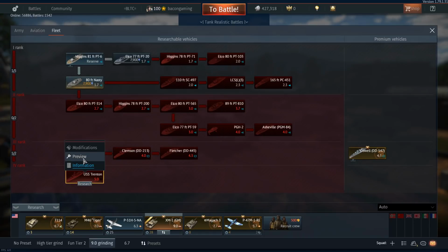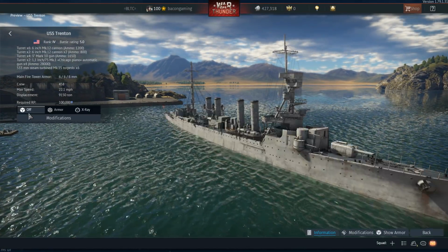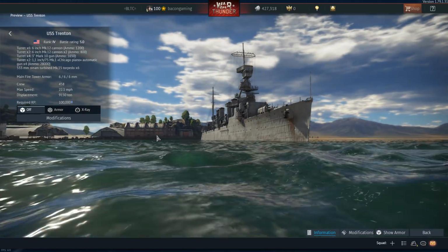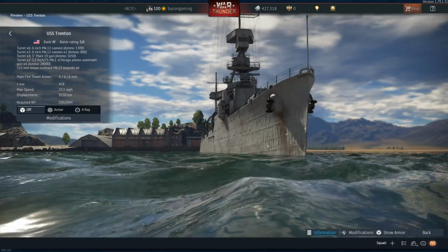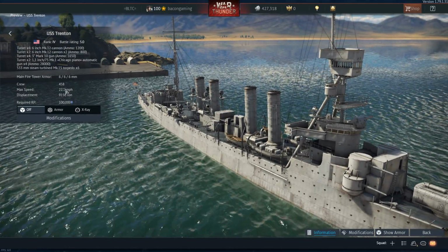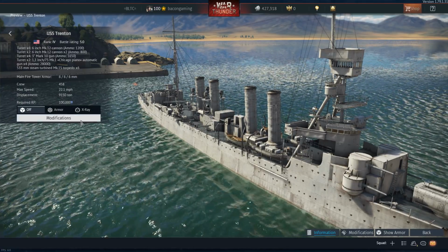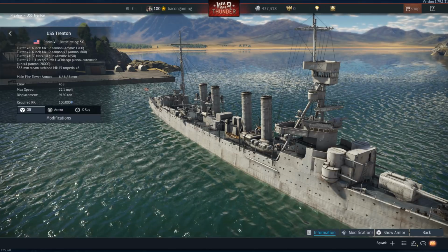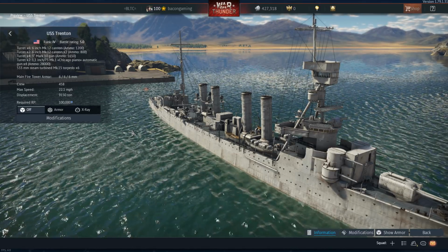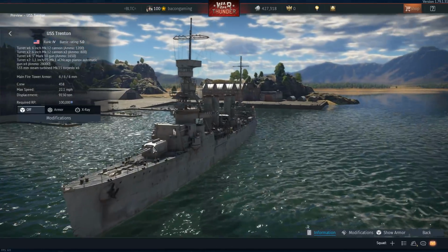tree, the USS Trenton. So this is a 5.0 rated vehicle. It's a rank 4. 100,000 RP, so quite a bit cheaper than those smaller vessels that we saw earlier. This does look a lot older than them though. So 458 crew, 22.1 mile per hour top speed, a lot slower than everything else we've seen. Displacement of 9,150 tons. This is a very big ship compared to everything else that we've seen so far.